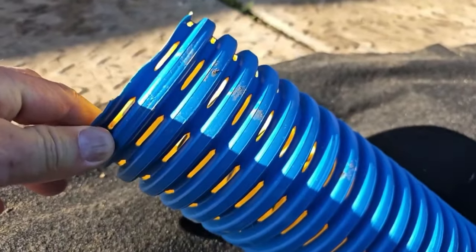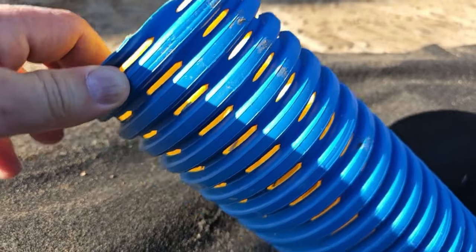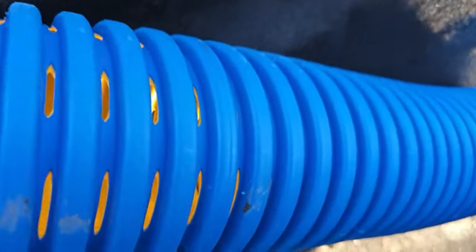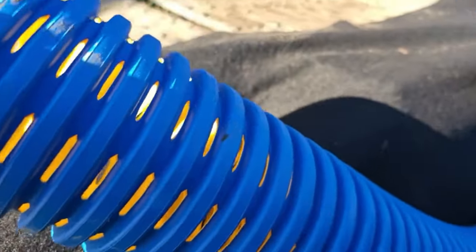We're using an 8-slot pipe. It's the pipe that has the most inlet. It has 8 slots, 360 degrees all the way around the pipe. It has holes on the bottom, on the sides, and on the top. It takes in water from the bottom and the sides and the top. When the trench floods with water, this pipe has more inlet than any other pipe in the world.